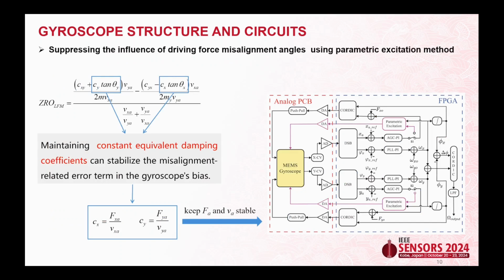And to suppress the influence of driving force misalignment angles, we use the parametric excitation method. According to the deduction before, the driving force misalignment angles influence the zero bias instability through the equivalent damping coefficients. So by maintaining constant equivalent damping coefficients, we can stabilize the misalignment-related error term in the gyroscope's bias. The equivalent damping coefficient is the ratio of the amplitude of the driving force and the rate, so we can keep them stable. In this structure, we keep the amplitude of the driving force constant, and we stabilize the rate amplitude by adjusting the pump signal of the parametric excitation module.